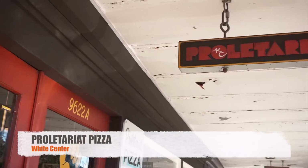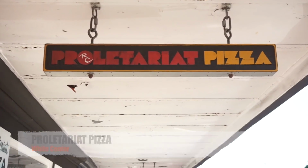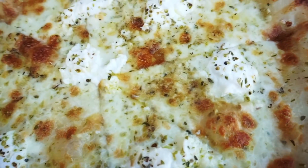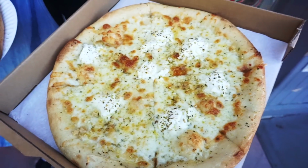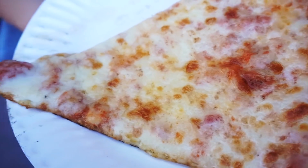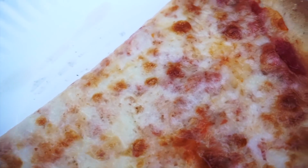So we just got back from Proletariat Pizza in White Center, and we drove all the way out here from Seattle to go get this pizza because they have this white pizza that they're famous for, which we really wanted to try. They don't sell it by the slice, so we had to get it with a whole pie, which is fine. And then I also just got a regular slice of cheese. So even though it's technically both cheese, I feel like they're gonna be good.